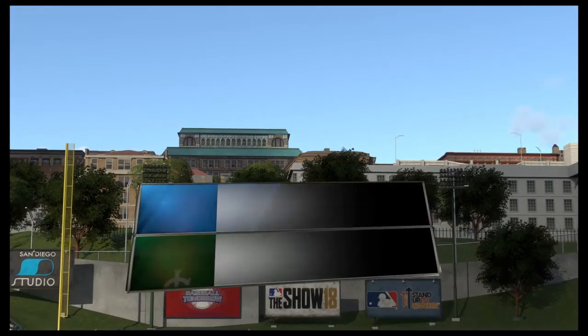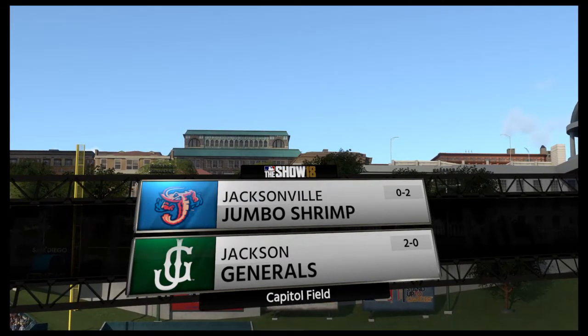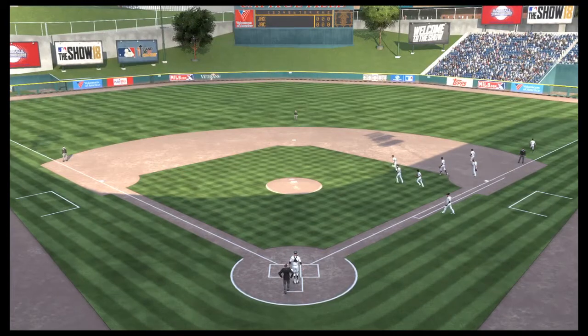Minor League Baseball is live and on the air on The Show. Game number 3 of this new season between the Jacksonville Jumbo Shrimp and the Jackson Generals. It's baseball on The Show, and it's coming up next.